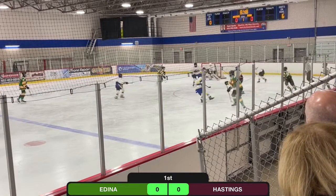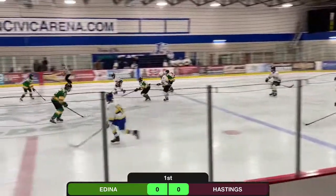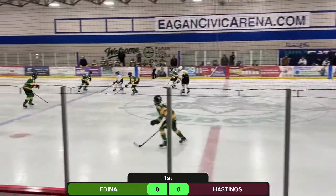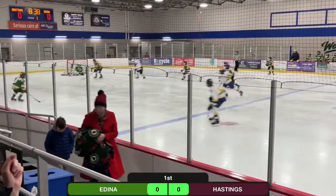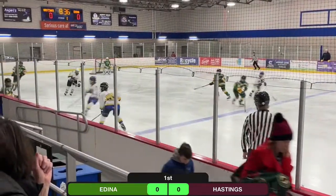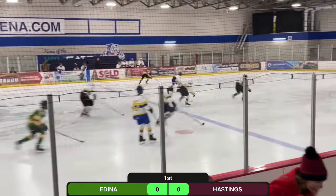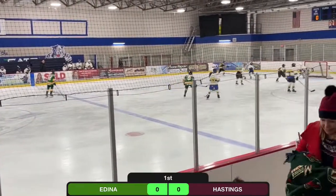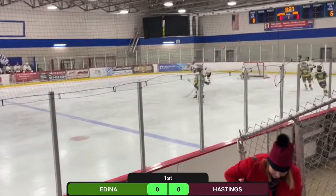Off that draw, Freeman won it back to Heinen. Heinen's shot hits traffic. Hastings is able to clear it out of the zone. That was Freeman pursuing. Puck strokes free to Heinen. Heinen to Johnson. Johnson forward. It goes by Freeman. He's got Kiefer. Kiefer on that left wing. Pass, goal. So that's Freeman from Kiefer and Heinen.